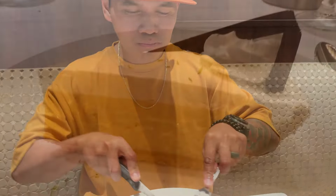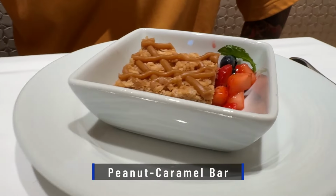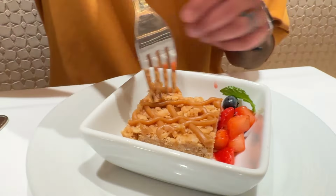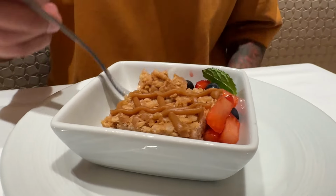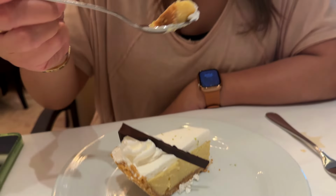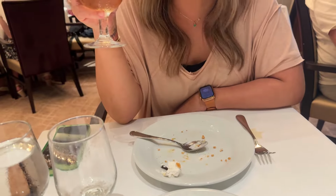So good. This is a key lime pie. I have something caramel. I forgot the name of it. Good. Yeah. Not too sweet. Key lime pie. Really good. You don't like it? No. Wow. They finished it. It was really good.